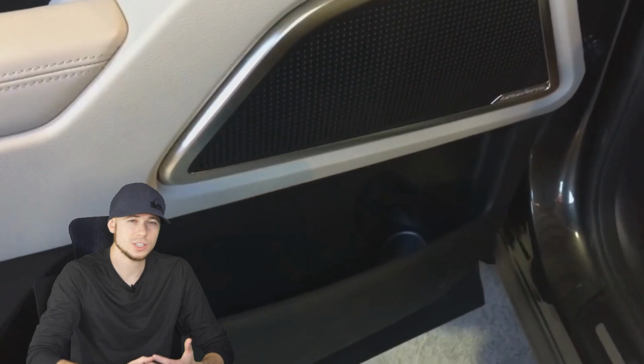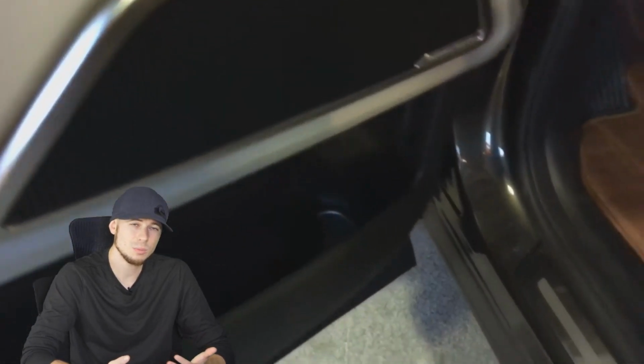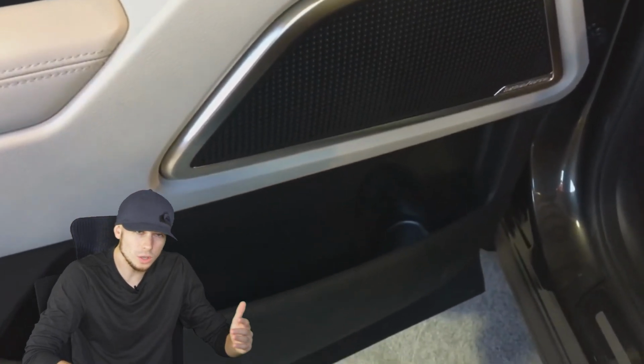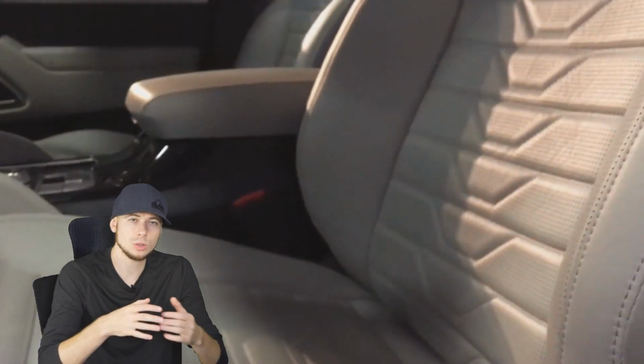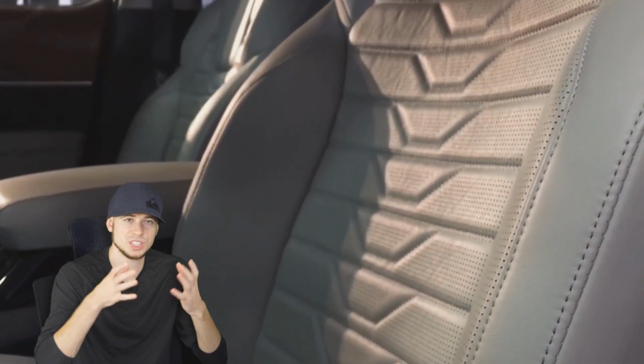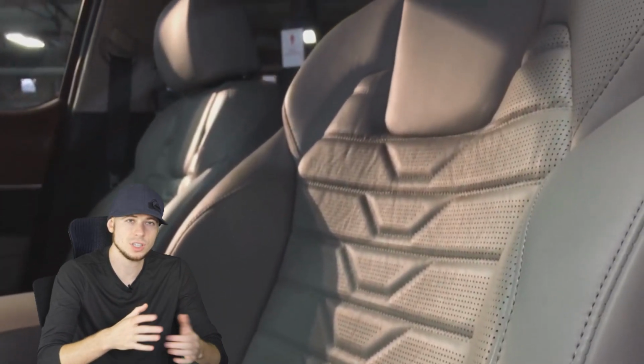I wish they would give us more storage space down there. Come on. Make it go all the way to the outside of the car door. Okay, you see these perforated seats? They look good. Please tell me that heating and cooling on seats in this car is going to be a standard feature on every single level.